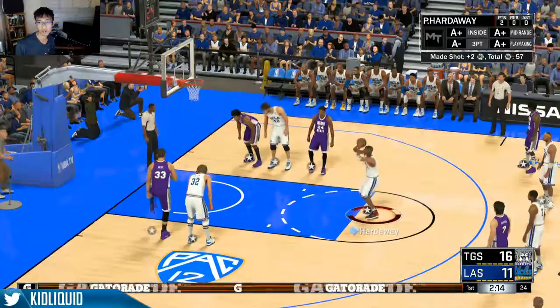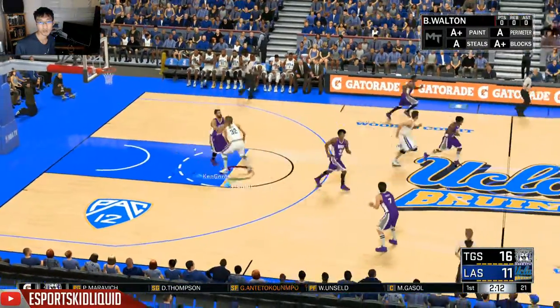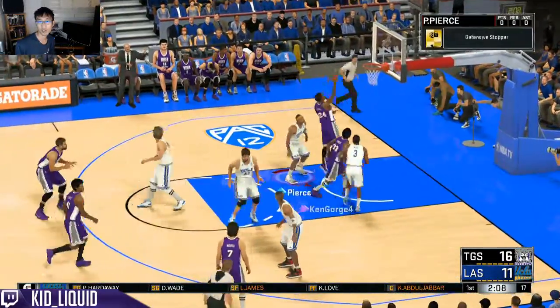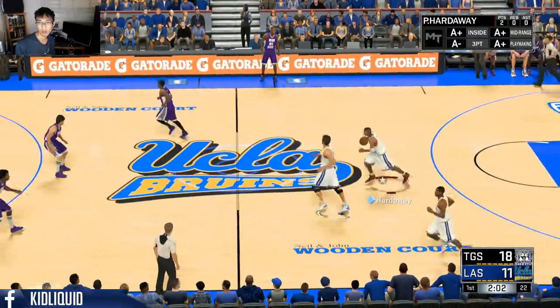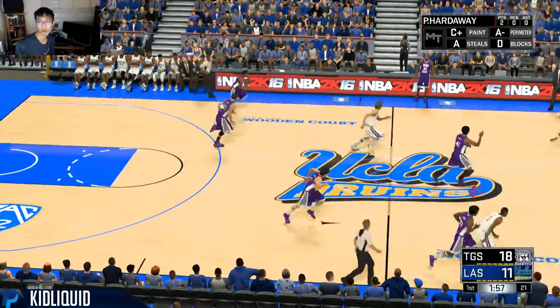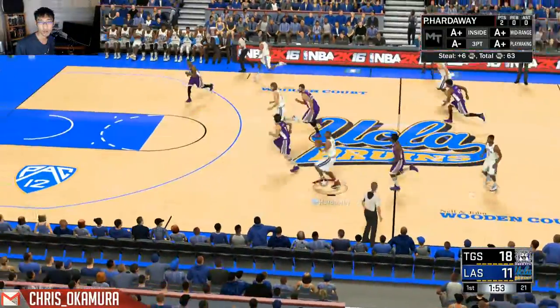Catching up on the changes for Los Angeles. Kevin Love's checked in for Webber. Wade comes in for McGrady. Hardaway is subbed in for Russell Westbrook. Walton's checked in for Los Angeles. Pierce comes in for LeBron. And Toronto also making a switch. Norman Powell's checked in for Giannis Antetokounmpo. It's stolen by Wade.